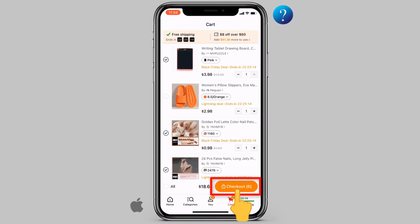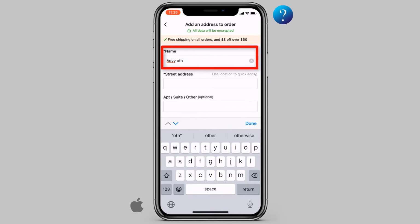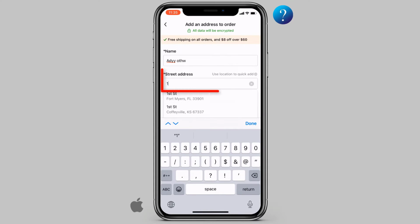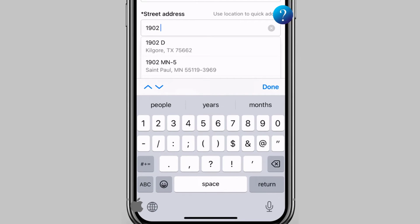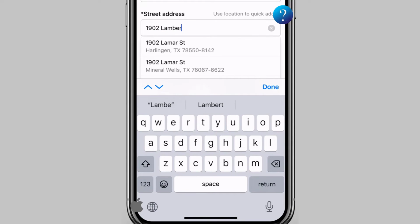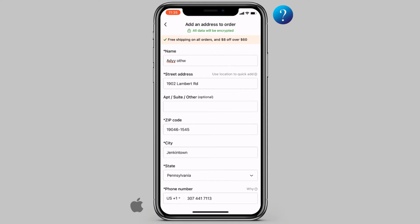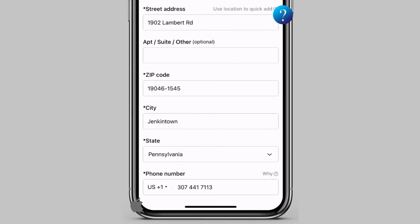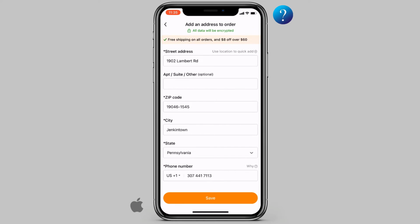Now click Checkout. Here you need to add the address order and type your name. The most important thing, street address. Every building has a number. You must write the main building number and then the street name. Now, as you can see here, city, state, and the zip code show up. Select the right one. Now, the other fields are filled automatically if you have chosen the right one as me.